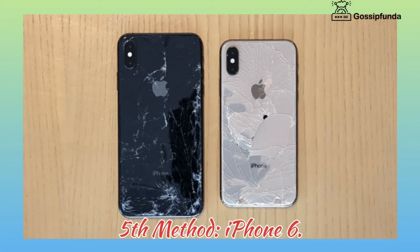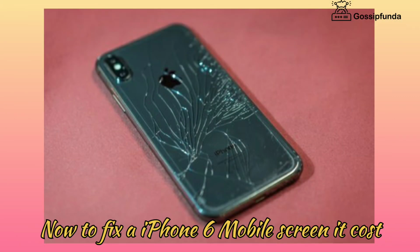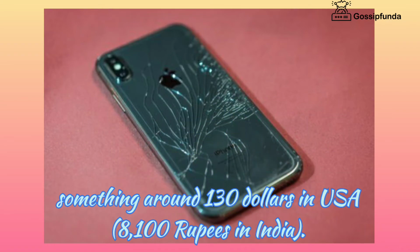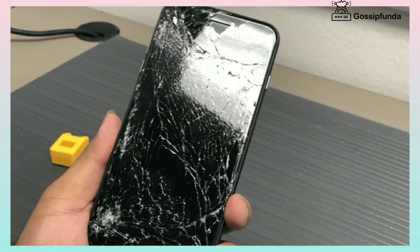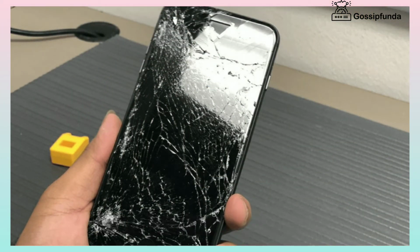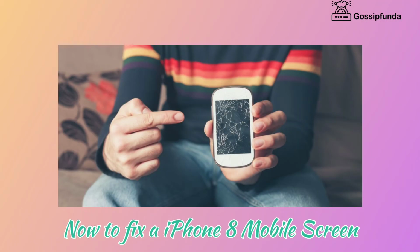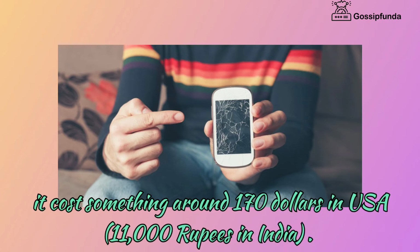Fifth method, iPhone 6. Now, to fix a iPhone 6 mobile screen, it costs something around $130 in USA. Sixth method, iPhone 8. Now, to fix a iPhone 8 mobile screen, it costs something around $170 in USA.